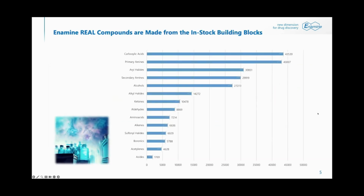And obviously our REAL universe depends not only on the synthetic procedures, but on the extensive collection of in-stock building blocks that Enamine has got during these 30 years of its history. And that's just a drop-down on the collection, and some major classes of organic compounds are shown here, and the corresponding numbers. And as you know, that's the largest single collection of building blocks available in the world.